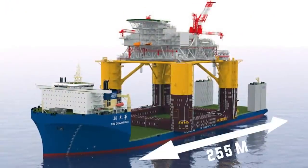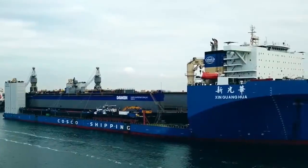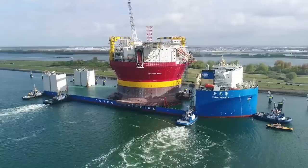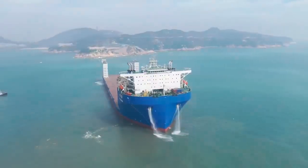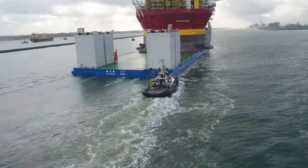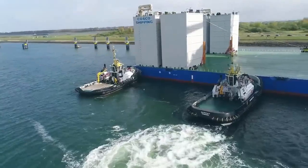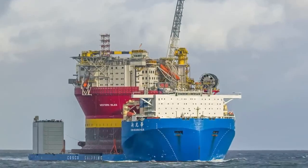The ship measures 255 meters in length by 68 meters wide and has a gross tonnage of 84,500 tons. Xinguanghua has a diesel-electric propulsion system that is paired with 6 diesel-powered generators. The 2 engines on board the ship have a combined 28,000 horsepower, allowing Xinguanghua to travel at speeds of up to 13 knots. The ship currently sails under the flag of Hong Kong and has been primarily used to transport heavy cargo such as ships, large platforms, and drilling rigs across the seas.